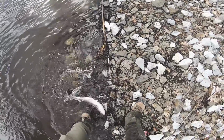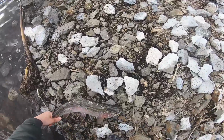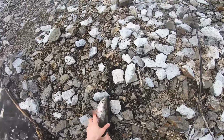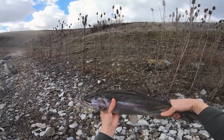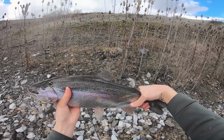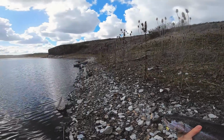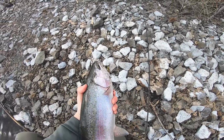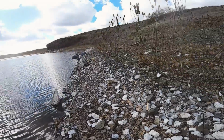Oh my goodness, that is a stud. That is a stud. Let's go. Are you kidding me? Oh my goodness, just a beautiful chrome fish. Oh, thank you so much, buddy. The colors on this fish are incredible. Just got him on the lip right there as well.